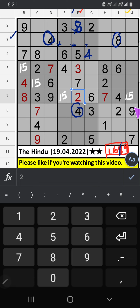Column J, we have 9. So 9 can't come in this cell. 9 is confirmed here. 5th row, only 2 numbers are remaining, 1 and 5. It will come in another 2 cells. We will confirm later. 6th grid, 2 numbers are remaining, 3 and 9. It will come in another 2 cells. Column J, we have 9. So 9 can't come in this cell. 9 is confirmed here. Then 3 is here.